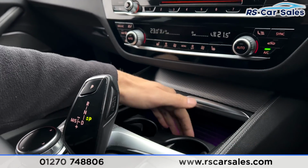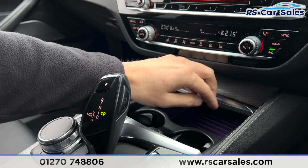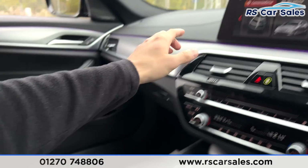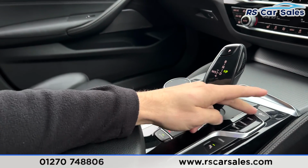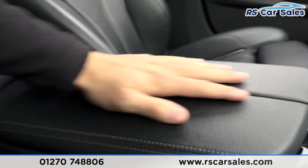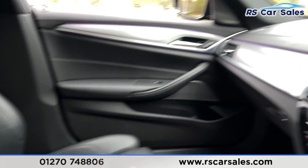Pop this open, you have your USB, big storage tray, you have ambient lighting, 2 nice size cup holders, 12-volt connectivity. This is what you use to control everything else on your screen if you're not using the touchscreen function. Electric parking brake with auto hold, different drive modes, eDrive settings, soft touch leather armrest with storage underneath, and there's a look at the passenger's front seat with the extended thigh support.